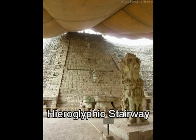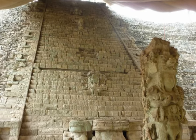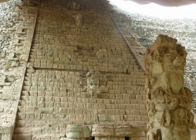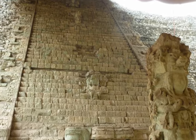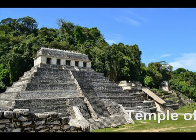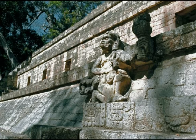Hieroglyphic Stairway. This is Copán's most famous monument and leads to one of the principal temples. It is intricately carved with thousands of hieroglyphic symbols on the risers of its 63 steps, making it the longest known Maya hieroglyphic inscription. Acropolis. This lofty flight of steps mounts the Templo de las Inscripciones, Temple of the Inscriptions, where several courts, patios, and altars branch off.